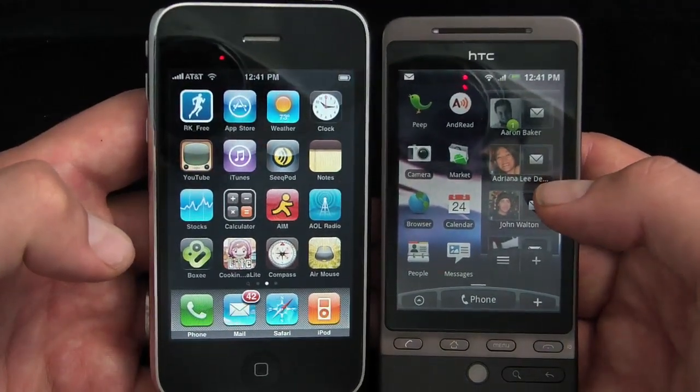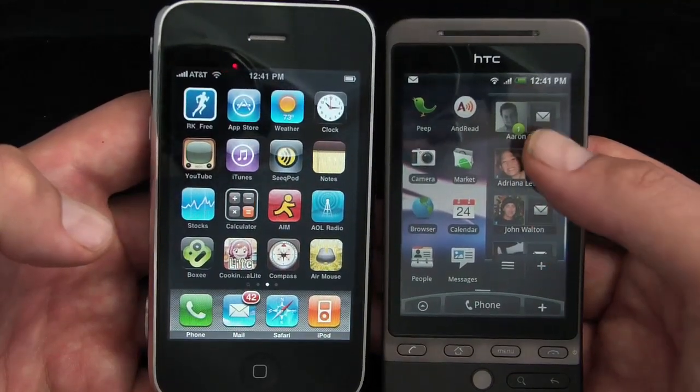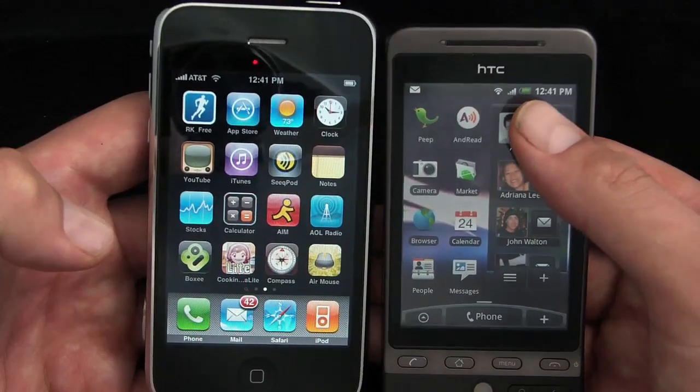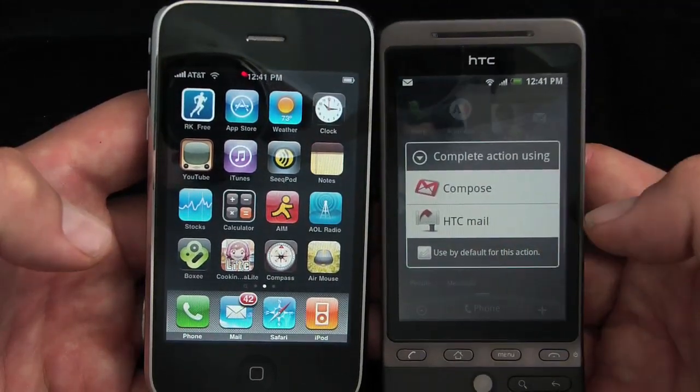But one of the big things that I like about Android in general, and about the HTC Sense UI in particular, is the way it deals with people. So I can have my favorites here, and I can click on Aaron, and then I can say, do I want to send him a message or not?